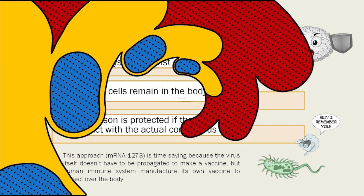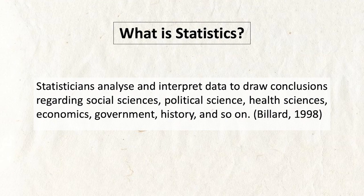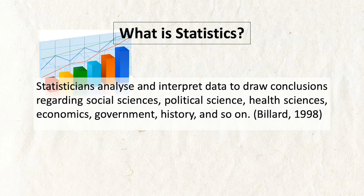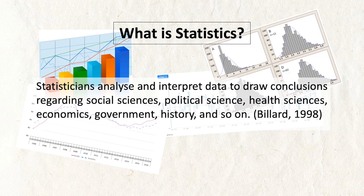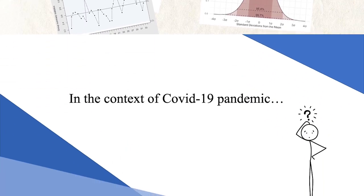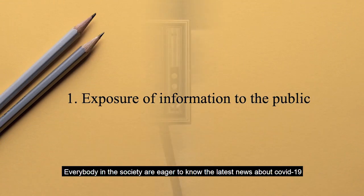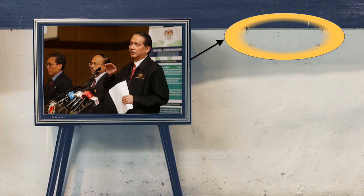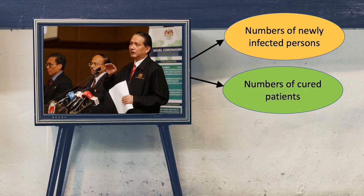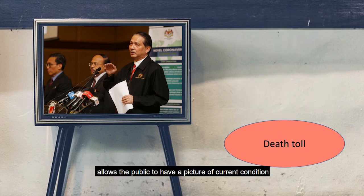Roles of statistics in fighting COVID-19. What is statistics? Statisticians analyze and interpret data to draw conclusions regarding social sciences, political science, health sciences, economics, government, history, and so on. In the context of the COVID-19 pandemic, what can statistics do? First, the exposure of information to the public. Everybody in our society is eager to know the latest news about the COVID-19 pandemic. Data such as the numbers of newly infected persons, the numbers of cured patients, and the death toll allow the public to have a picture of current conditions.